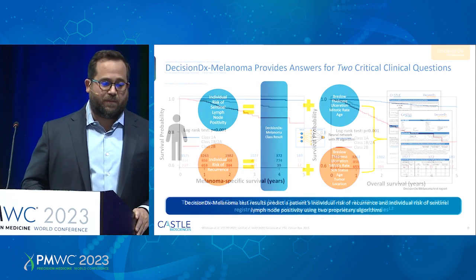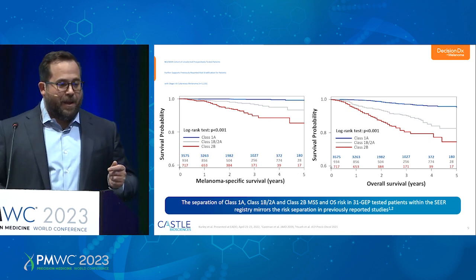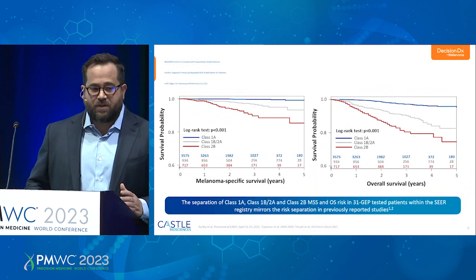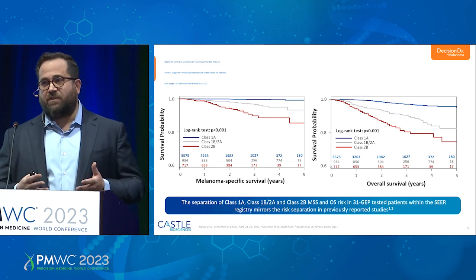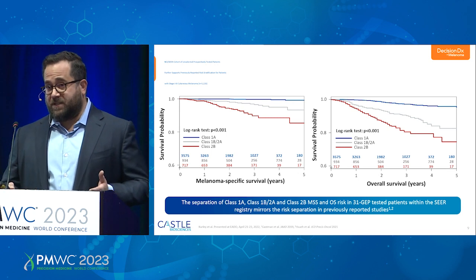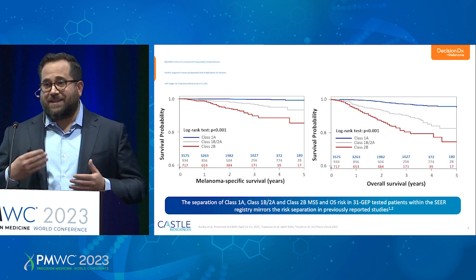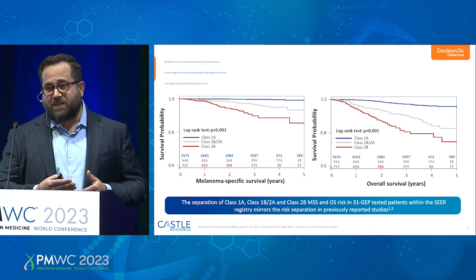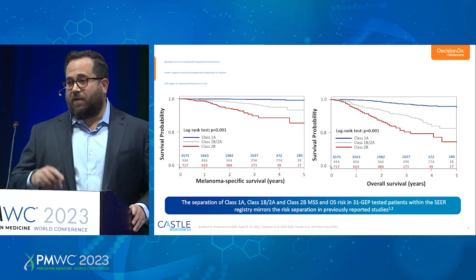with invasive cutaneous melanoma. This slide is not projecting entirely well here at the top, but there is a recent collaboration that's been started with Castle Biosciences and the National Cancer Institute, the NCI, looking at patients who, through the course of their routine clinical care, received the DecisionDx-Melanoma test and were also in the NCI's cancer registry held at SEER. And so what we find is that patients in this cohort with Class 1A results had significantly different mortality than patients with Class 2B results. Specifically, their melanoma-specific survival and overall survival was improved compared to those patients who had a Class 2B result.